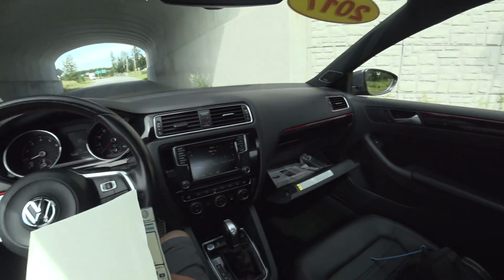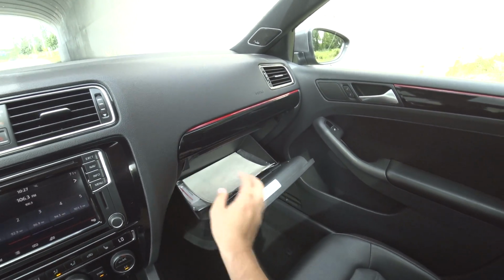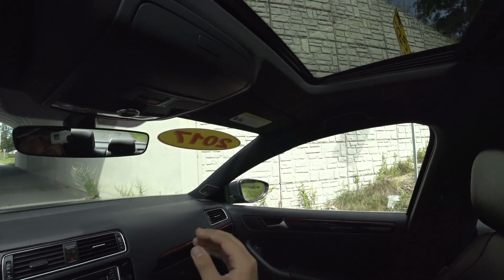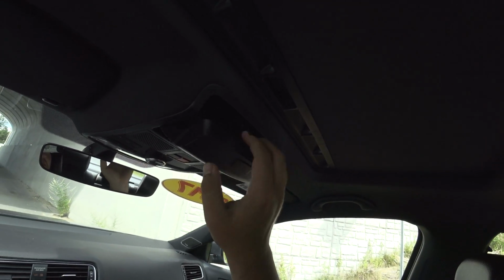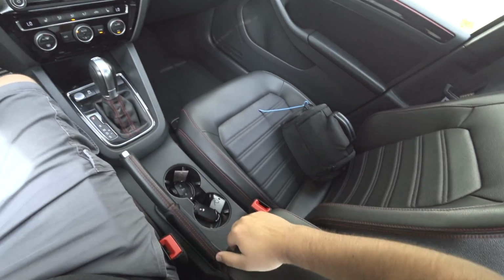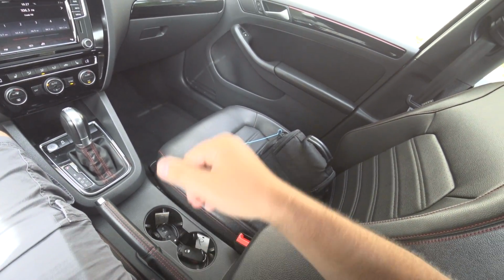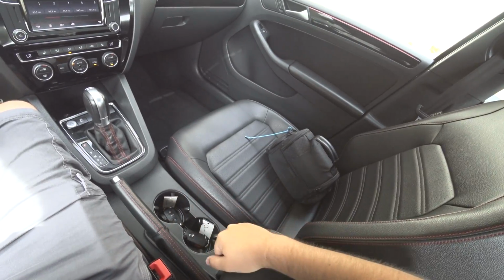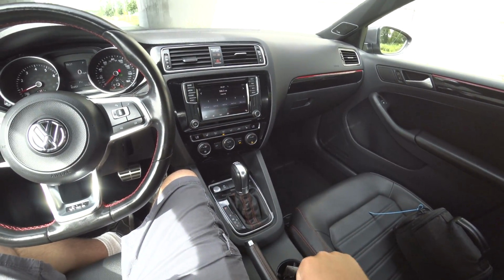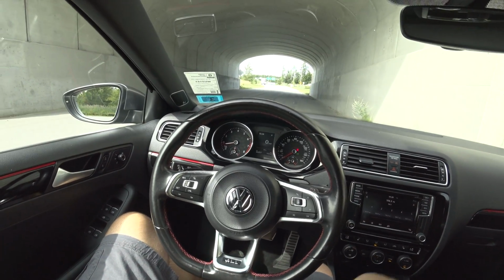Platinum gray, Titan black leatherette. Nice sunroof. And this is a ratcheting armrest, so if you want it up here, you can have it. Perfect. Manual e-brake.